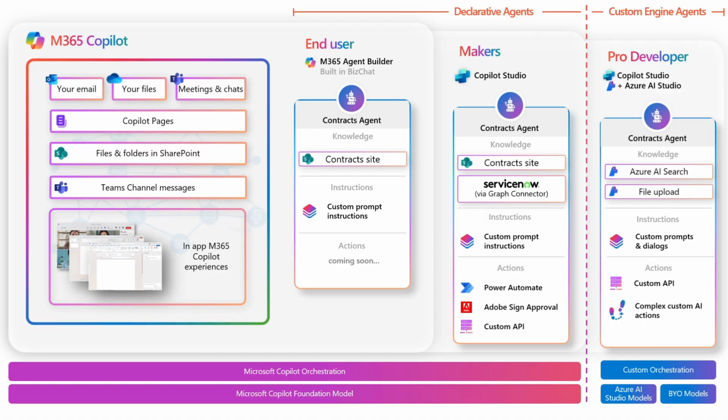So this is a great slide to understand the difference between M365 Copilot and the agent builder. Within M365 Copilot on the left here, we can actually create our own personal agents. So I have one, for example, that helps understand my different tasks and how to organize my day or my week really, really clearly in the way that I want to work.